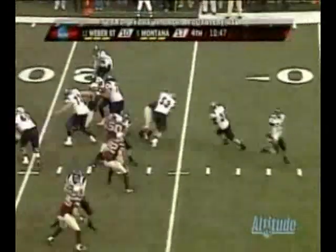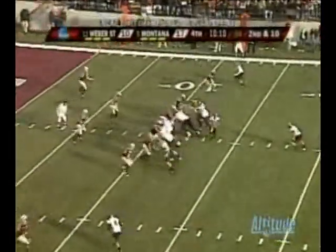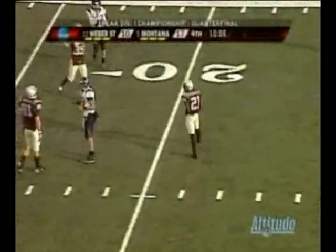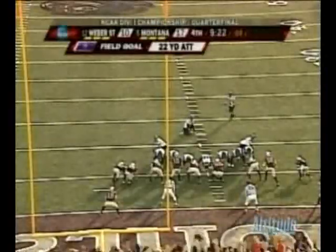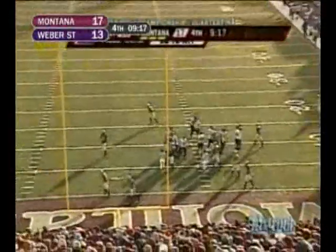Setback, 7 yards behind center. He gets the handoff. First down and more, 15. The kick by Williams is good.